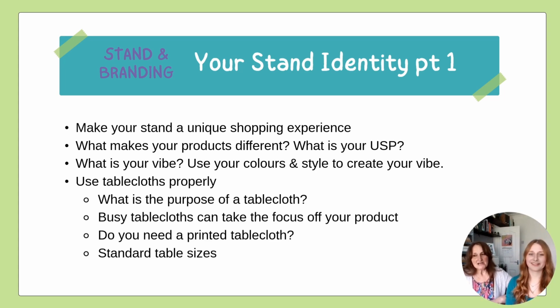Sums up the market. The other thing is with your tablecloth, do make sure that it's not a very busy tablecloth. Having a color is fine. Having a pattern is fine. But if you've got a really, really heavy floral, then people are going to be too distracted by that to look at your products, especially if you've got a smaller product. If you've got something like a tiny piece of jewelry and you've got such a busy tablecloth, the focus is not going to be on your product.